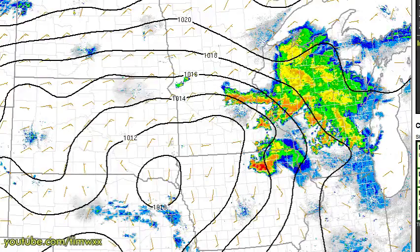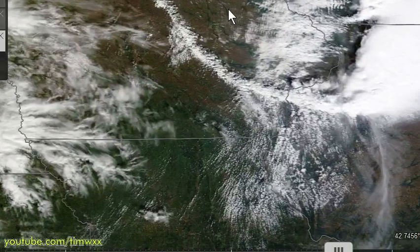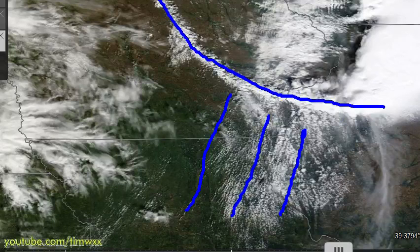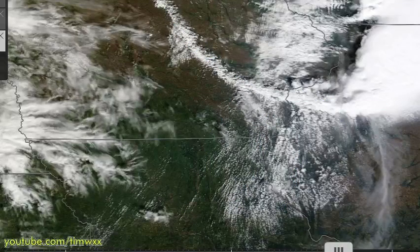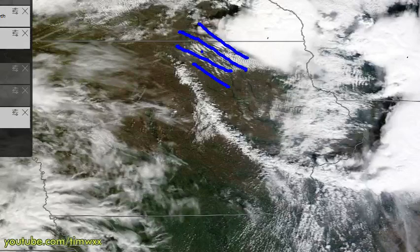And here's another way we can see it. Let's take a look at the Polar Orbiter satellite. This is from about 10 or 11 in the morning. And you can see the classic setup of tropical air flowing to the northeast. And right here, from about the Quad Cities up to the Iowa-Minnesota border, we've got a boundary. And northeast of that boundary, look at that, we've got telltale transverse bands right there. See those? That's an indication of stability back behind the outflow boundary. So this air here is relatively stable.